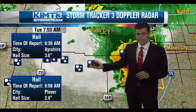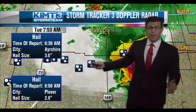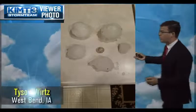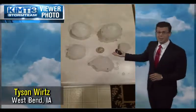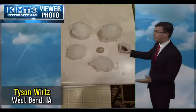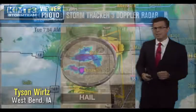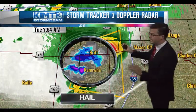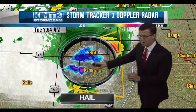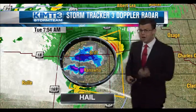Some areas seeing anywhere between 2 and up to 3 inches in diameter, baseball-sized hail. And that's exactly what we have a picture of. This is from Tyson in West Bend. Comparing to just the size of a quarter, pales in comparison to these very large hailstones that have been generated by this severe thunderstorm trekking across North Iowa. Now split up into 2 separate hail cores, one near Britt and one near Kanawha, everything going eastward. So that hail is going to be impacting our area.